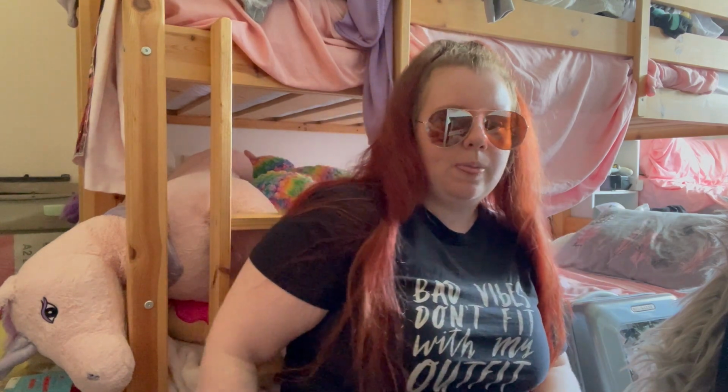I'm also taking my mini bag as well. Mickey Mouse bag. It's small, but it's not that small. It's Mickey Mouse.